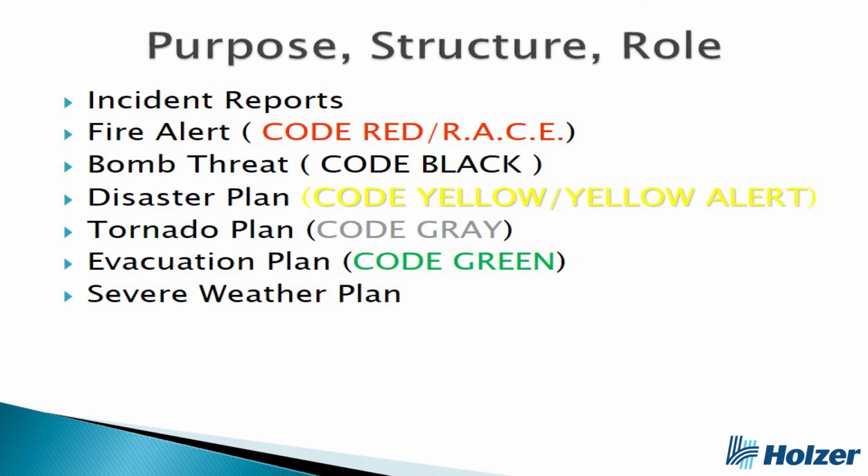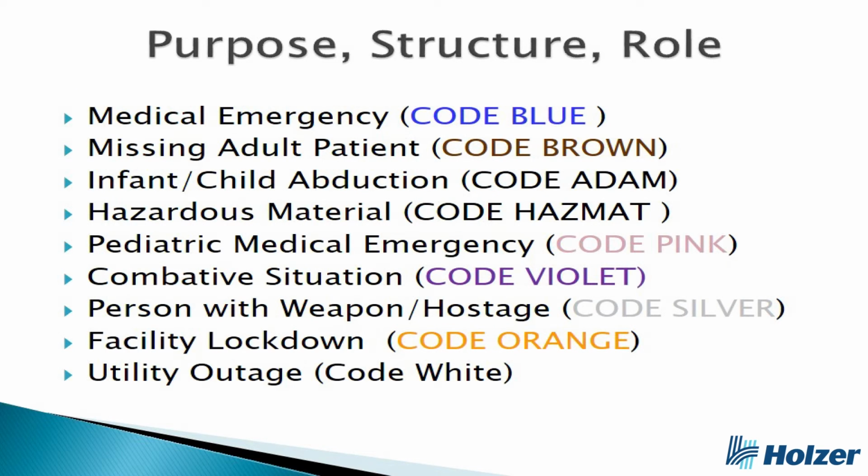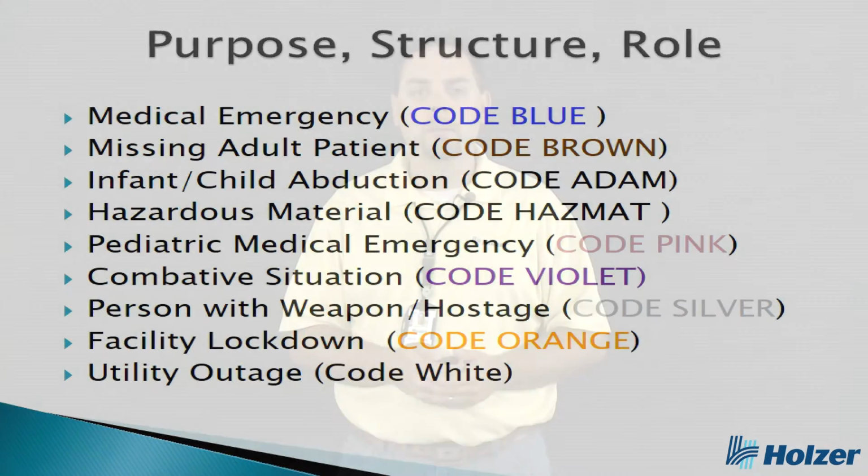Our safety program starts with our incident reports. We have a lot of codes and a lot of processes that you could be part of during your clinical time, and so I'm here to prepare you for that. Feel free to ask questions of your clinical instructor or any manager or any staff member on the Holzer team, and they will help you during these situations.